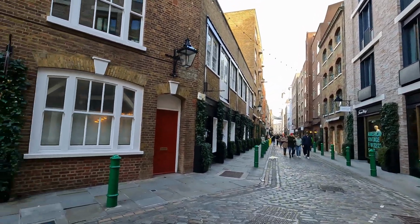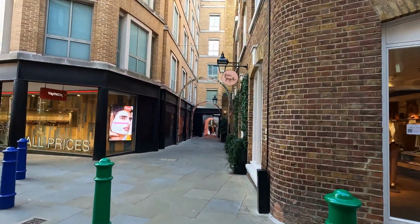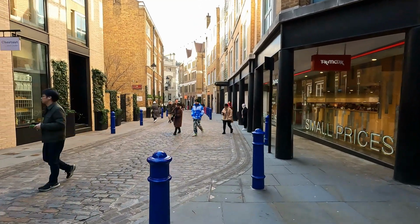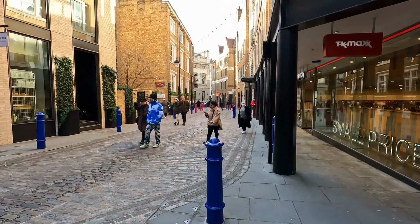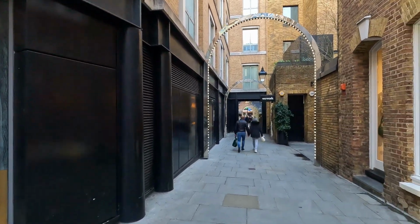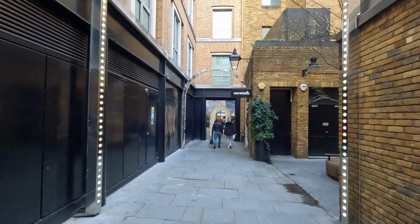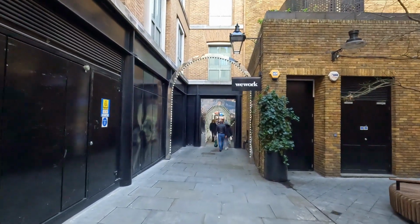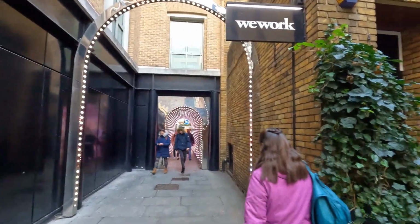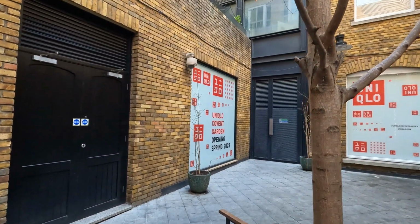We won't go down there, but we're going to go over to here. This is all lit up. Quite amazing. Down there to our left, another cobbled street. No cars are allowed on these streets, so it's good. You have some little archways that are lit up. Oh, we have a new shop opening in 2023. What's this? I don't know, Uniqlo.